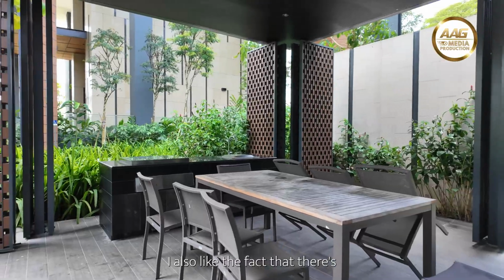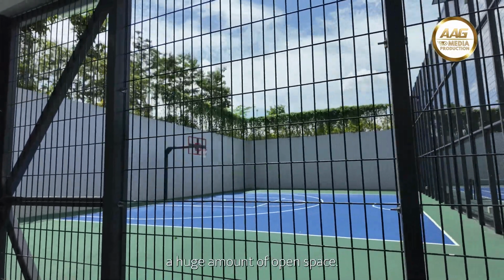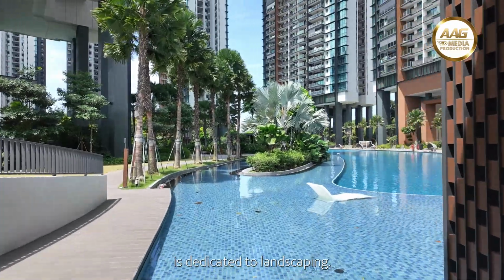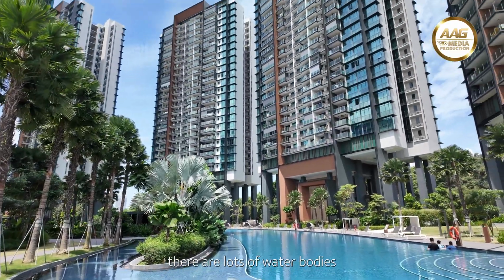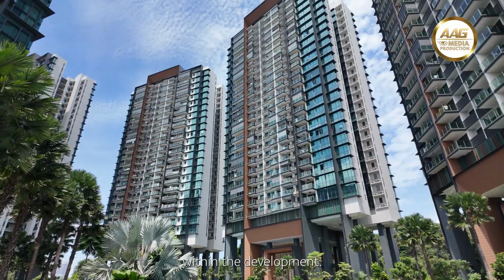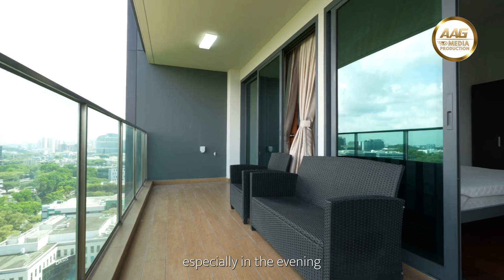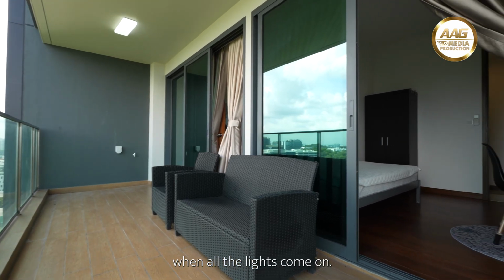I also like the fact that there's a huge amount of open space. 80% of the land at Normanton Park is dedicated to landscaping. In addition, there are lots of water bodies within the development. I simply love the magnificent view, especially in the evening when all the lights come on.